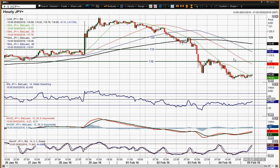But certainly I think any rally towards 1750, 18 figure on a potentially stronger payrolls report could, I think, be a chance to sell. So that's the way I'd be looking at playing it.